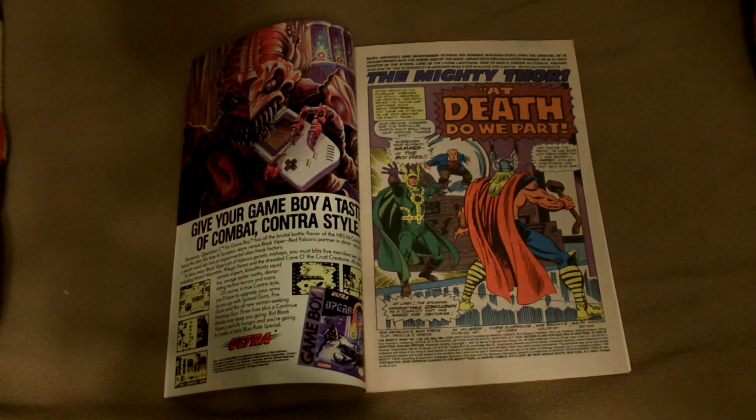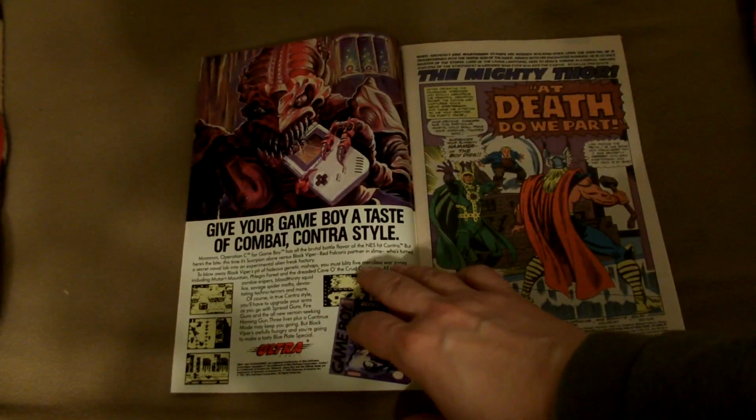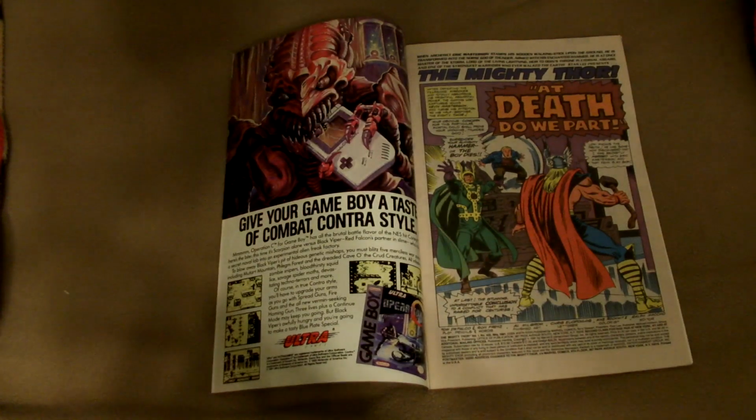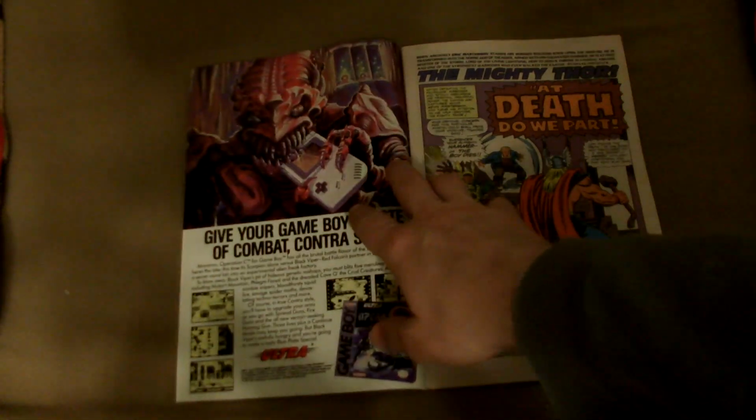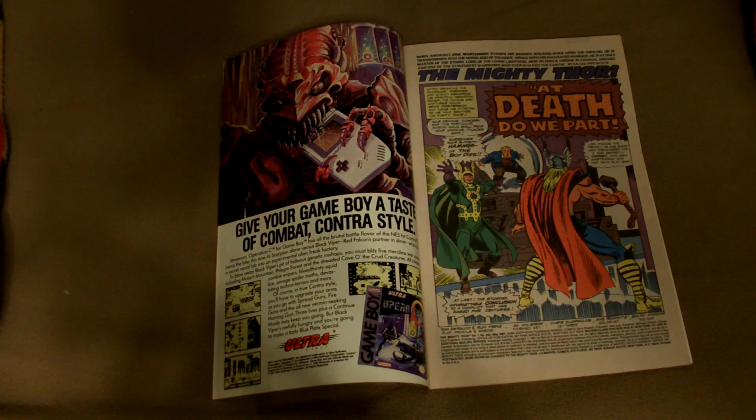It's really interesting. So anyway, you open this up and you look, and we've got Game Boy. Give your Game Boy a taste of combat, Contra style. You know what? Game Boy. This is the classic, the original Game Boy. I have the original Game Boy. Dumb me, I gave it away. I wish I still had my Game Boy. I actually have the Game Boy Color. I have a lot of iterations of Game Boy. But for some reason, nostalgia-wise, I wish I would have kept my original Game Boy. So I do kick myself for that.